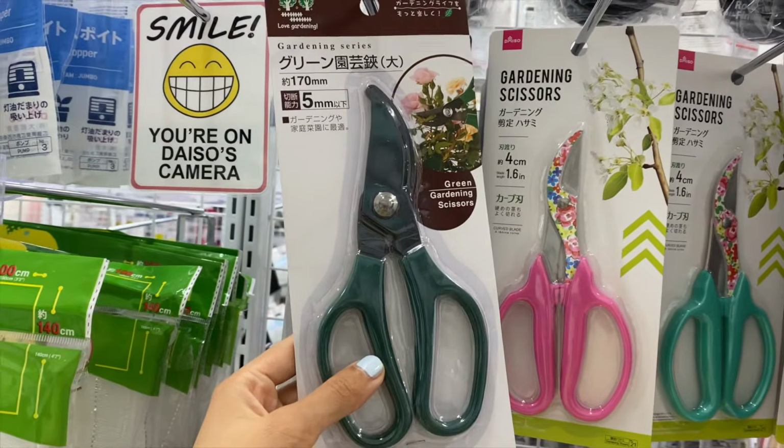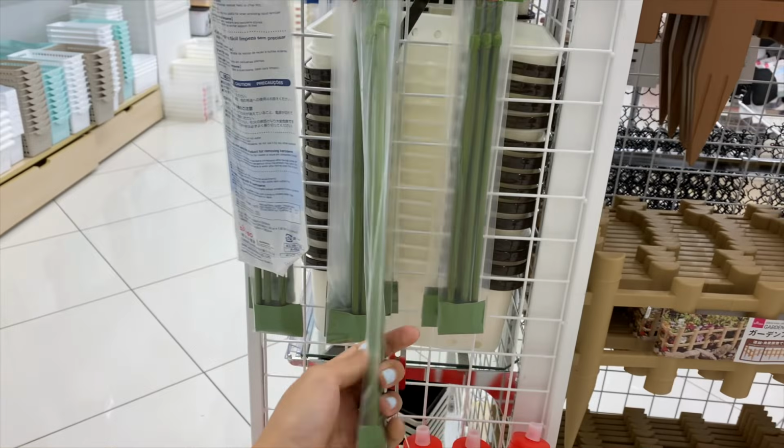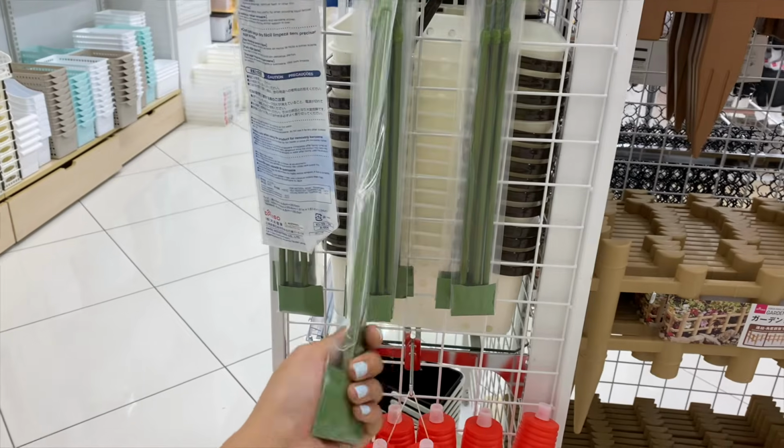I have these scissors at home for cutting out stems, and this is really useful. They've also got these plant supporting rods, and these extend. I have a few at home as well.